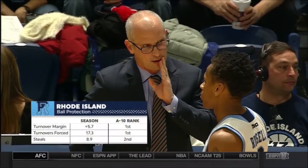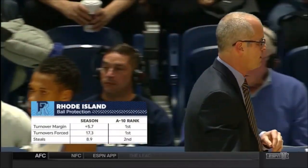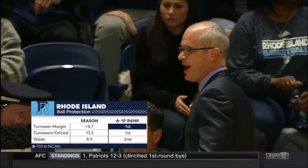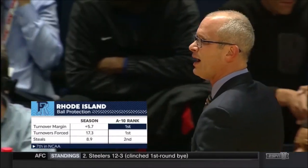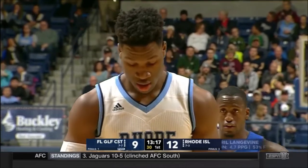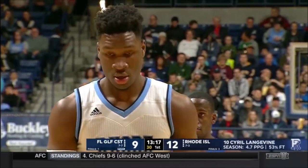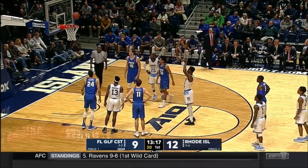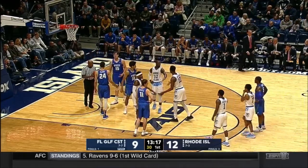You know, Dan Hurley prides himself on his defense. What this URI team does is force turnovers, as you can see, top ranked in per game and turnover margin. But the reason why they do is they are a cohesive unit. Defense is all about communication and rotation. We have seen 7, 8 substitutions for each team in the first 6 minutes of the game, Will. That's hard to get into a rhythm communicating. So turnovers are the result.